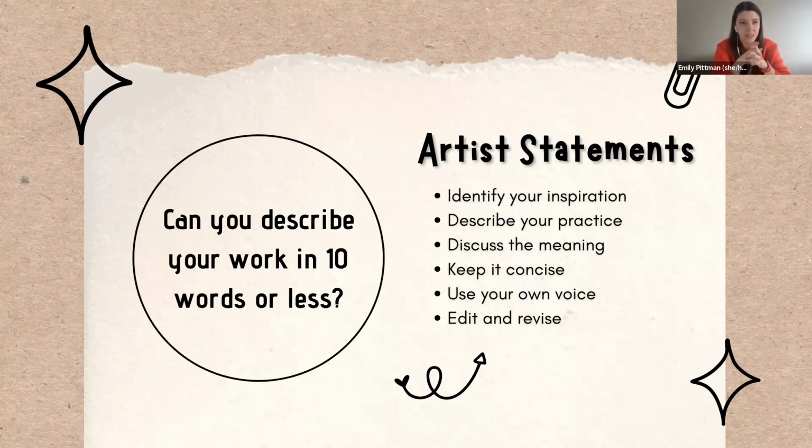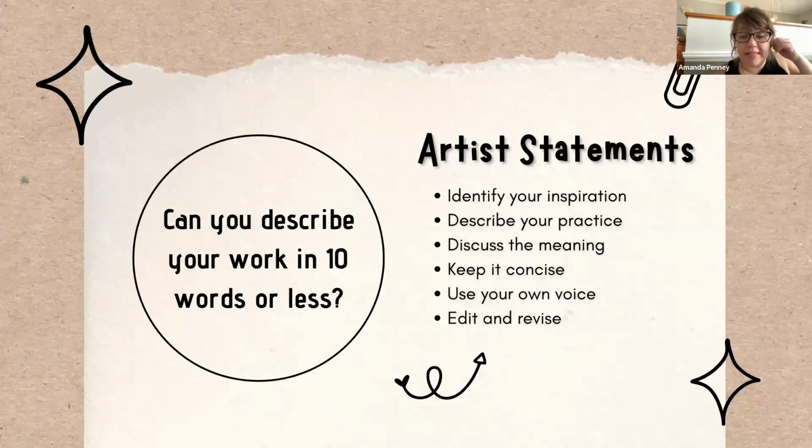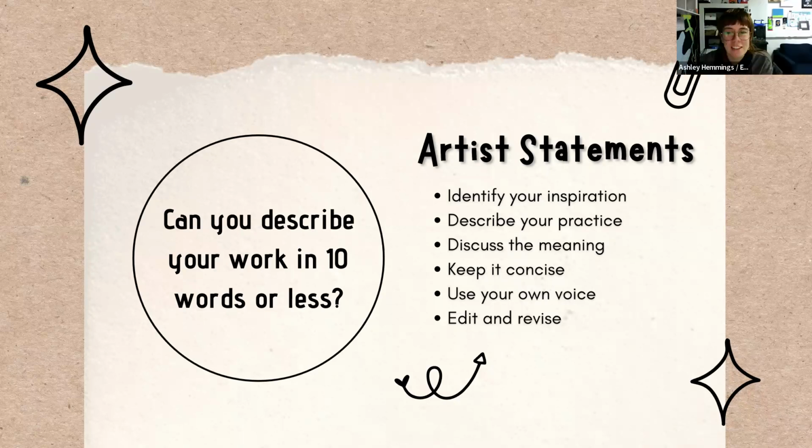Does anyone have any thoughts for Amanda? I think it's intriguing. It makes you want to look at the work further, entices you. Absolutely. I feared that it was too vague and wide open. Found objects could be just about anything. So I should probably, I don't know, do you have any advice of how to narrow it, or do you think keeping it broad? I mean, in 10 words, you can only get so much.